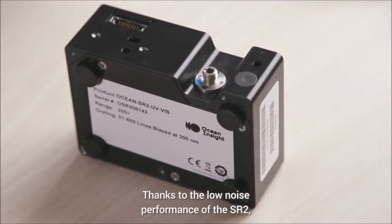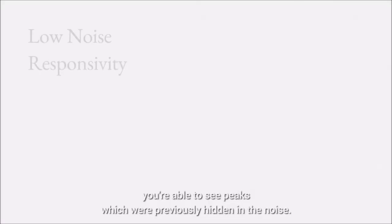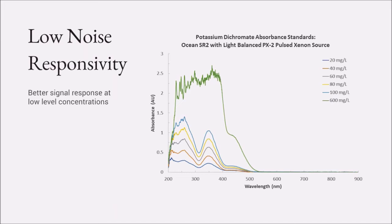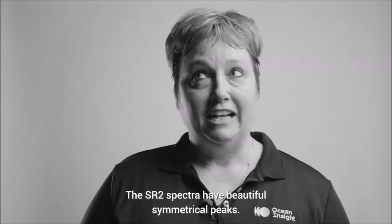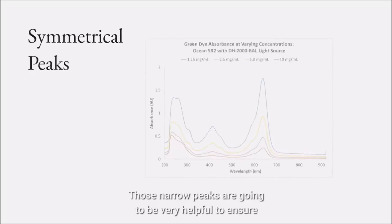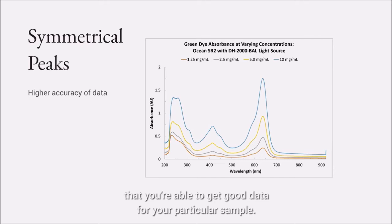Thanks to the low noise performance of the SR2, you're able to see peaks which were previously hidden in the noise. This means that you're going to improve your detection limits so that you can get down to lower levels, maybe even trace level concentrations of your sample. The SR2 spectra have beautiful symmetrical peaks. Those narrow peaks are going to be very helpful to ensure that you're able to get good data for your particular sample.